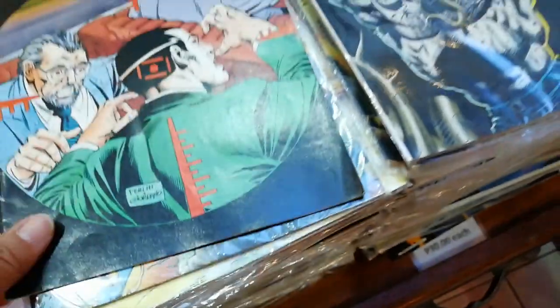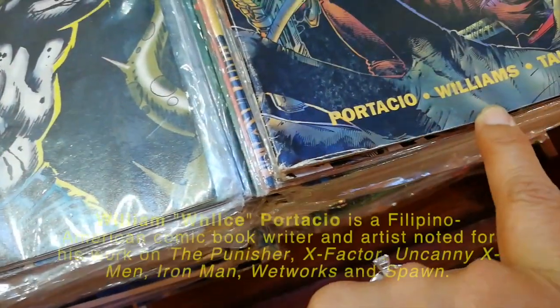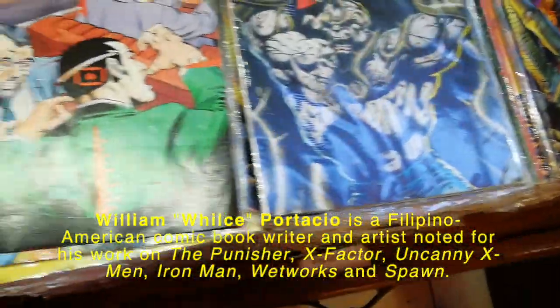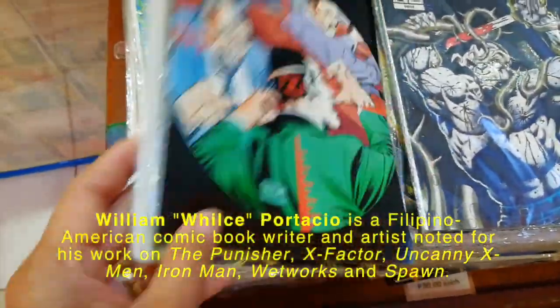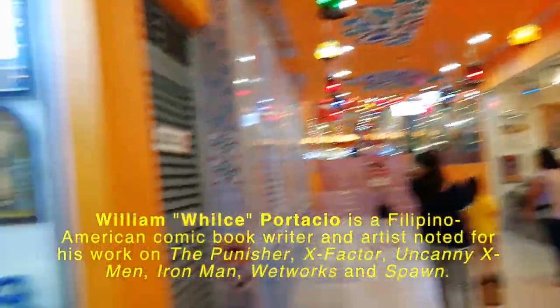What are these? The comics? But these are very expensive, right? Supposedly. Why is that 30 pesos each? He's a very popular Filipino artist. Who's Williams Akinaga? So it's a collaboration with 3 artists. But Portacio is a Filipino popular artist. Will Portacio? The others are not even. One of the writers of X Factor?